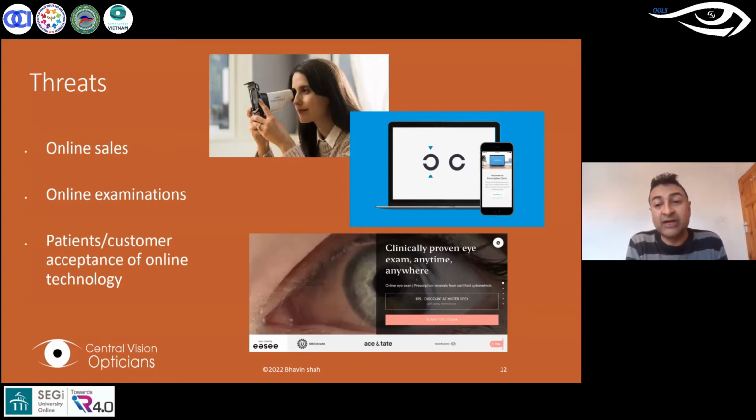And some of these other images I'm showing you, there are other companies who are all working on ways of doing remote examinations. It kind of cuts out the work that we do, and it allows people to sell directly to the public. And it is a threat to the way that we work.